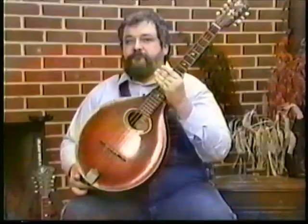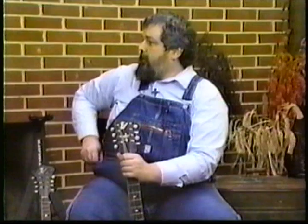You know, the violin theme went over to other manufacturers as well. In 1917, Lyon and Healy entered the market to compete with Gibson's violin-like mandolins. I believe Max has brought a beautiful example of the Lyon and Healy Style A Professional.